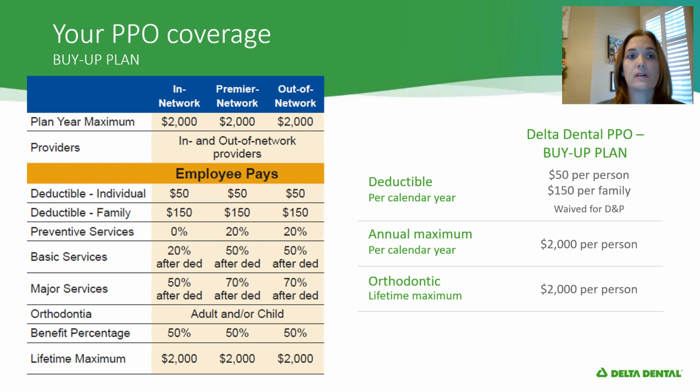Moving on to the coverage under the buy-up plan for the PPO. The deductible under the buy-up plan is going to be $50 per person, up to $150 per family. And again, the deductible is going to be waived for diagnostic and preventative services. So if you have a family that has 4 members, the first 3 members would pay the $50 deductible. The 4th member and beyond would not pay any more deductible because you've met the $150 per family.